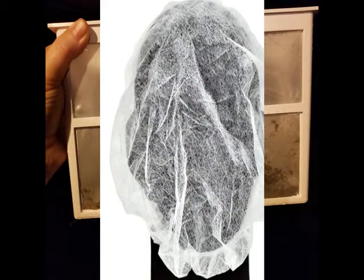I learned something really important this year with the chlorine shortage that we had. Last year I found a tip on YouTube about using hair nets in the skimmer to help catch and empty all sorts of debris, especially all the tree leaves and pollen and bugs, and I've seen everything in the skimmer.